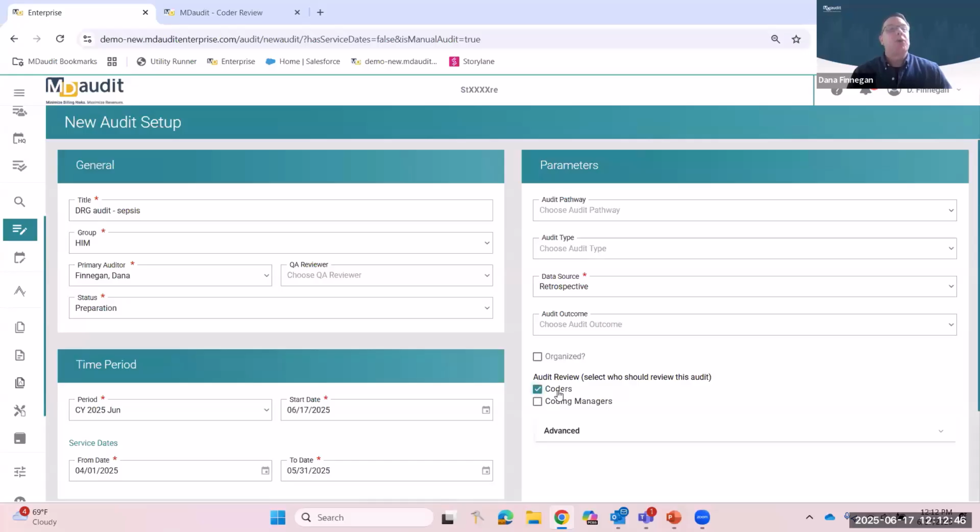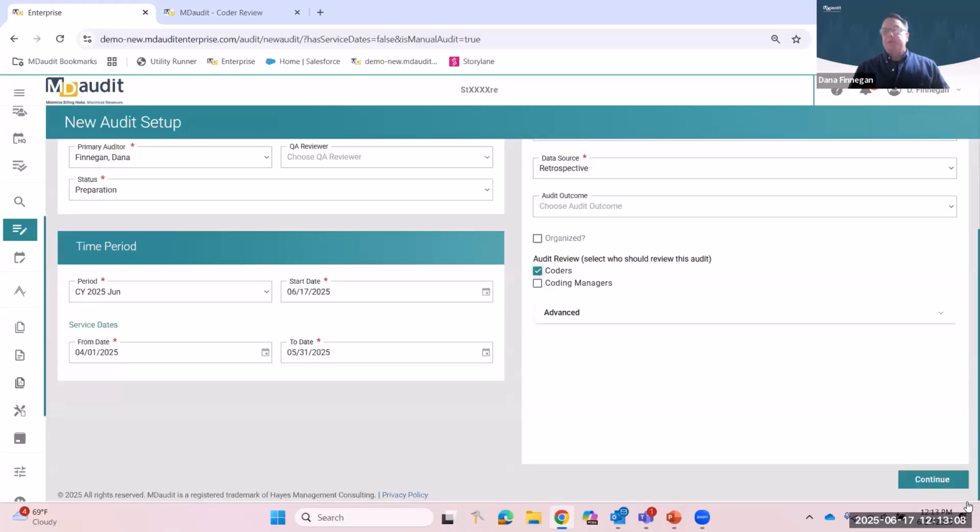Something else I'm going to do is hit coders. This means that when I'm done auditing any coder that's touched sepsis-related claims, it will send it to those coders directly in real time so they can do a review and a rebuttal. And I'm saying coders, but if this was coded by an autonomous coding engine, we can do the same thing. So I'm going to hit continue, and we're going to get right into the meat of it.